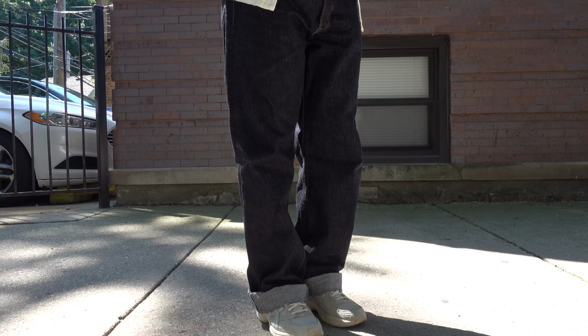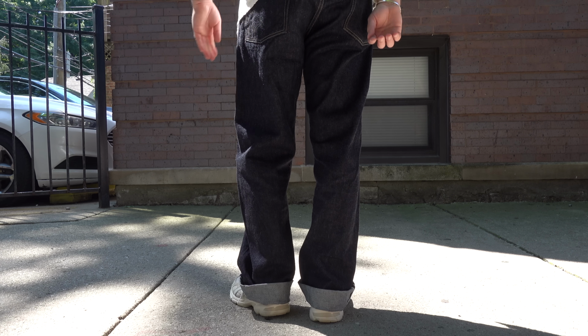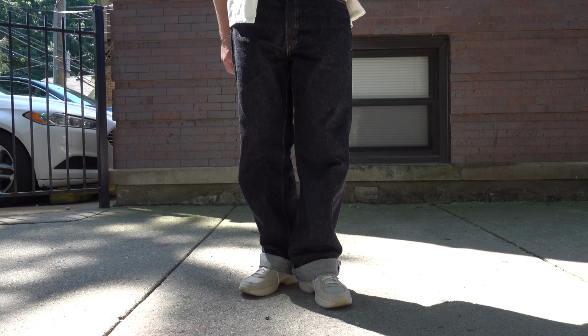So this is my Full Count. It's like the 0105W. This is a 15.5 ounce denim. They are a Zimbabwe cotton, and they're a little bit of a wider, relaxed fit. These ones I actually didn't hem, so they're like baggy, and I've got like 2 big cuffs on them.